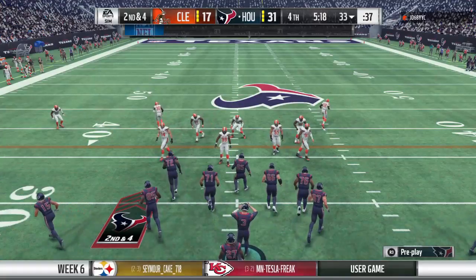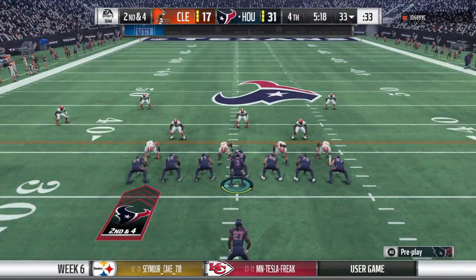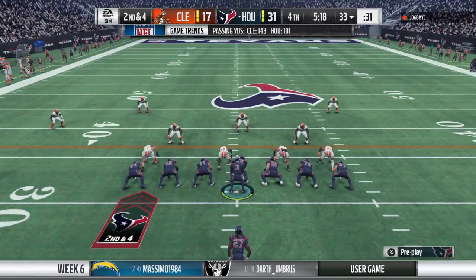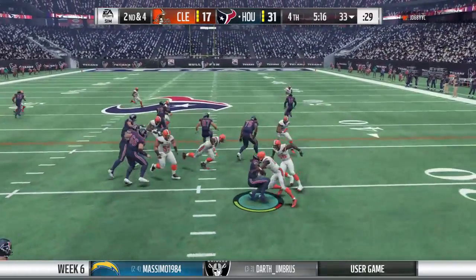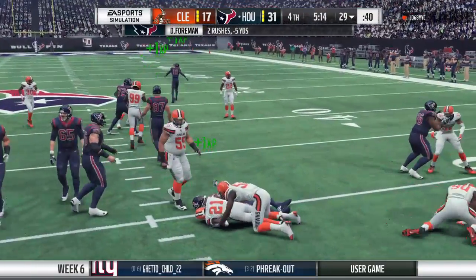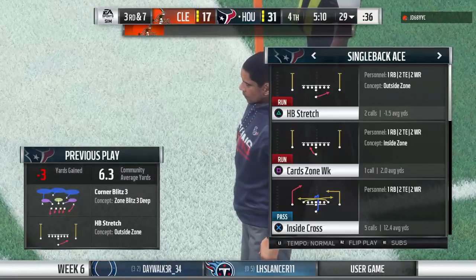All right, here we go. Green 39. Green 39. Here's Foreman. And he went nowhere. He'll lose yardage back to the 29. So he loses 3 yards there.